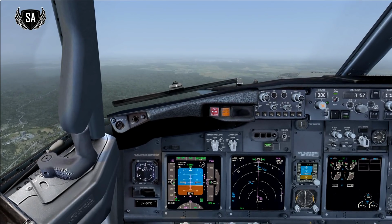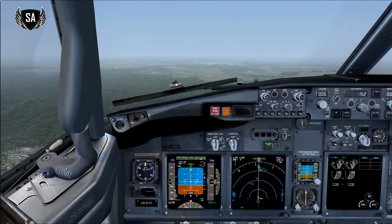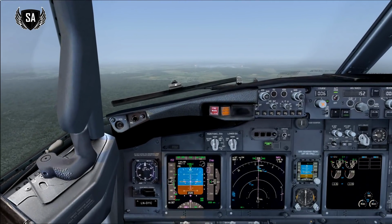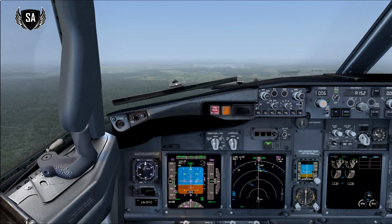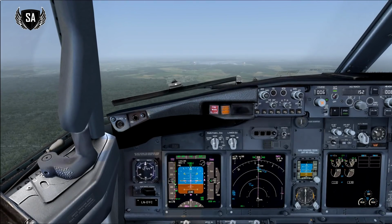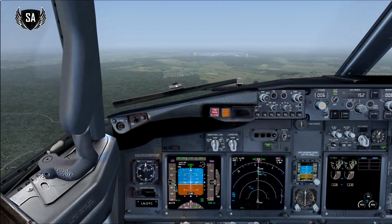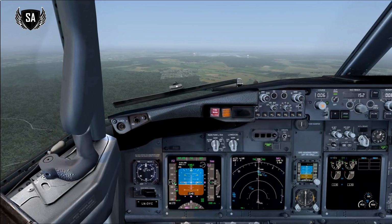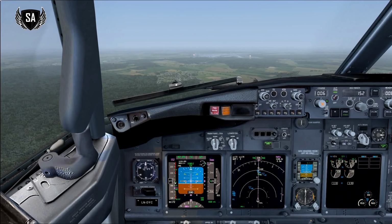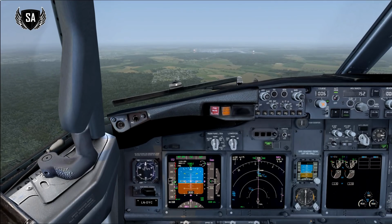Flaps 5. Checked. Missed approach altitude is not set. Flaps 5. Set missed approach altitude. Missed approach altitude set. Flaps 15. Speed brake up. Flaps 15. Gear down. Flaps 30.